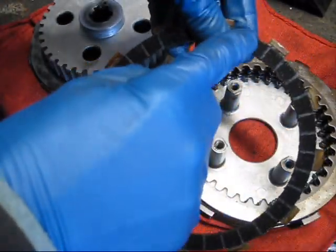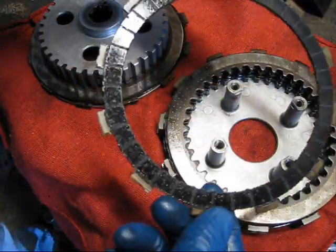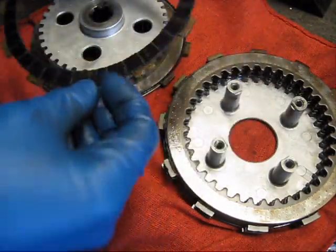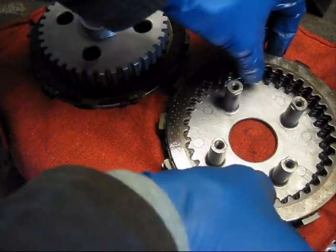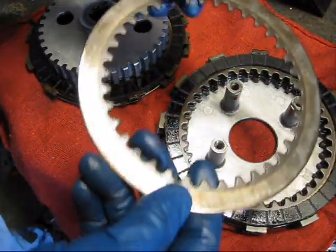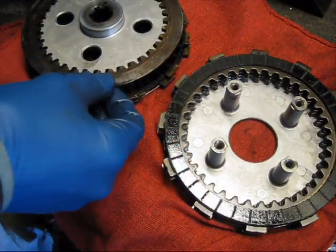So you see these grooves here. These grooves are very important because this is a wet clutch. Those grooves allow oil to be expelled from between the surface or the friction material and the steel clutch disc so that they can grab.